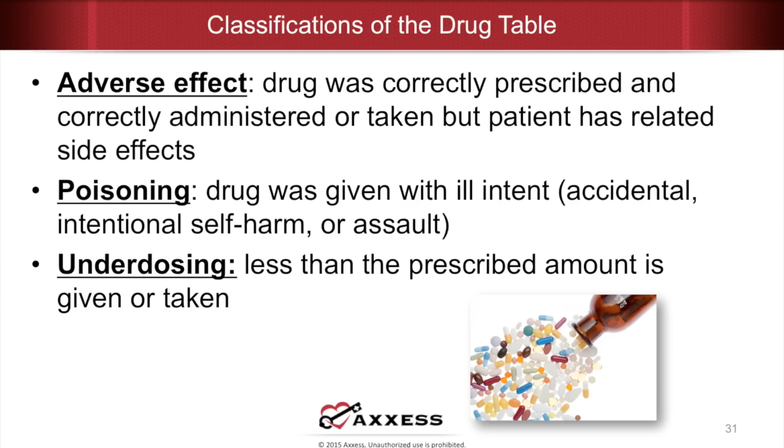With poisonings, we have to figure out whether it was accidental, intentional self-harm, or an assault. One thing I will tell you about assault: according to the guidance in ICD-10, we are to assume it's accidental unless we have provider documentation that it was something else, like assault. So don't just willy-nilly assign assault on a poisoning. It would be accidental unless there's documentation telling you otherwise. And of course, underdosing is just that, taking less than the prescribed amount.